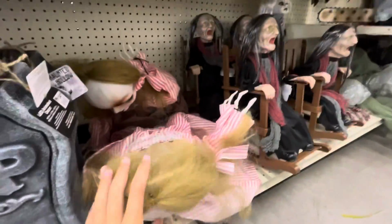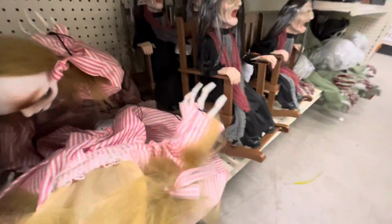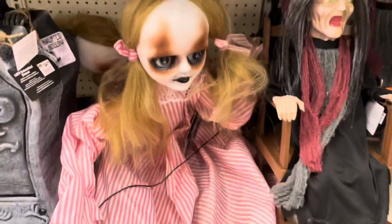Then over here, we've got this weird doll. Oh, look. She's not that generic face. She actually has a different face. I'll try to get her sorted out and see if she works. They've got this spooky little doll over here. She does do something.